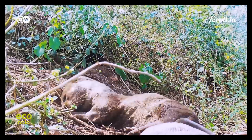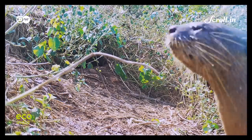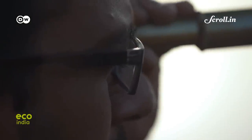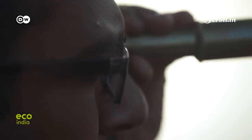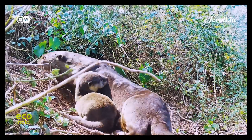Being an elusive species, otters have mostly been studied in captivity. Aiming to bridge this gap, Wild Otters Research is studying, among other things, the reproductive behavior of these animals in the wild and highly productive environment of the mangrove ecosystem.